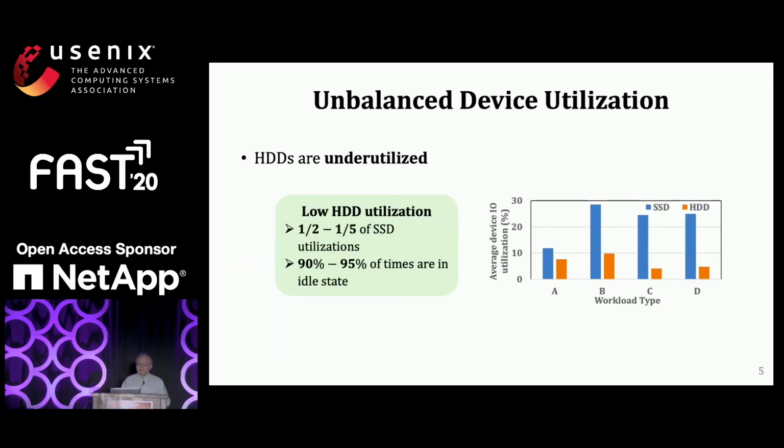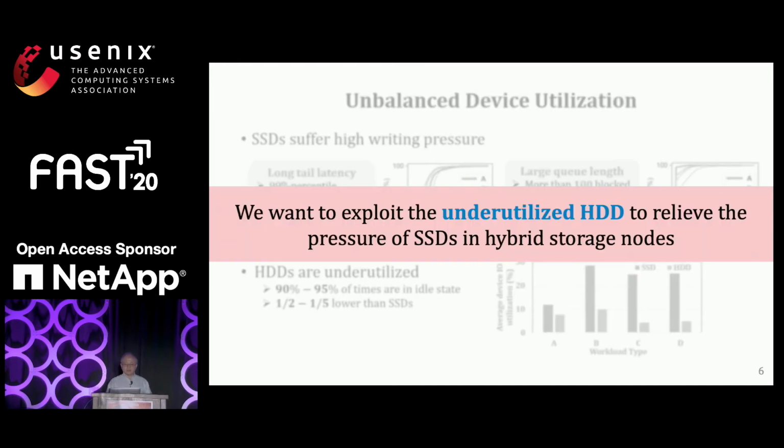On the other hand, we observed the HDDs are very lightly utilized. In fact, they are utilized at most half, sometimes one-fifth, of the utilization of their SSD counterparts. And in fact, more than 90% of the time they are actually idle. Given this observation, obviously we want to leverage the unused resources of the HDD to relieve the write pressure on SSD, not only for performance purposes, but also for reliability, because most of the requests are writes, 99%, simply because the upper layer has already done all the filtering for read optimization.